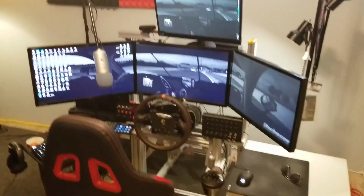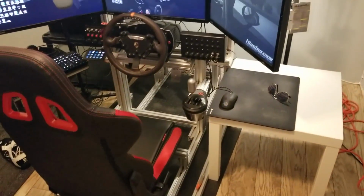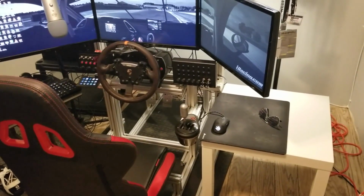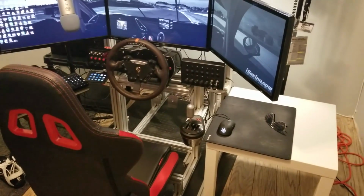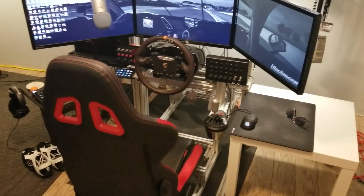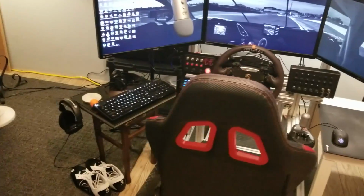Other upgrades, I'm interested to see the Heusinkveld H-pattern. I haven't seen that yet. I've heard rumors of it. The H-pattern is a possibility, but like I said, that Thrustmaster is still going strong.